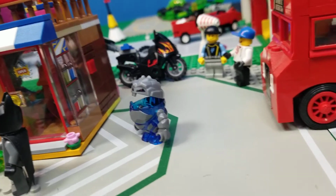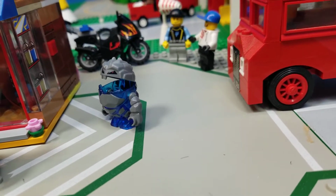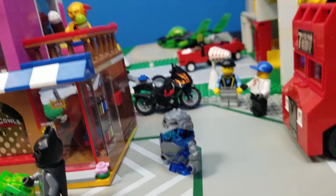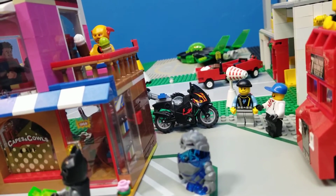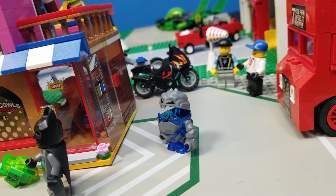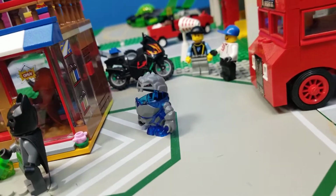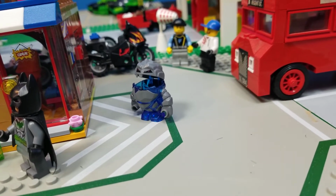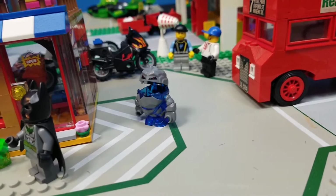So here we have one of our rock monsters who is coming to get himself some cupcakes, because although it is run by superheroes for superheroes, that doesn't mean that they are exclusive. They do like to have anybody who wants to come in. They want to make friends. They are not holding themselves aloof.